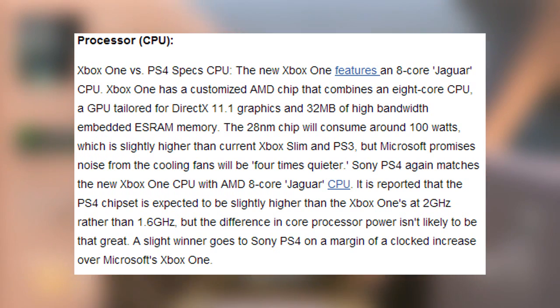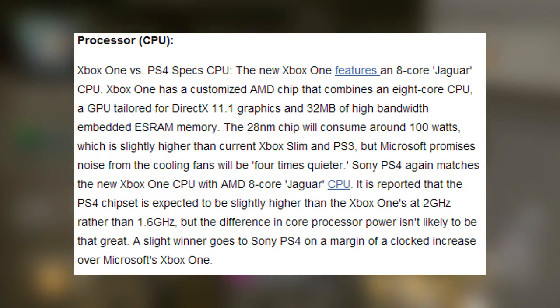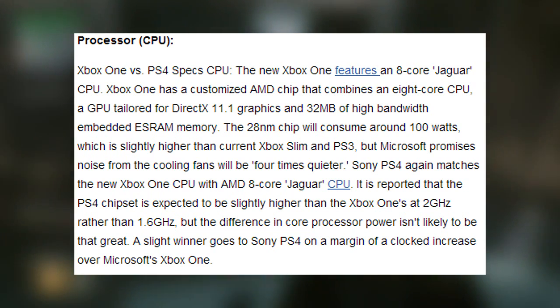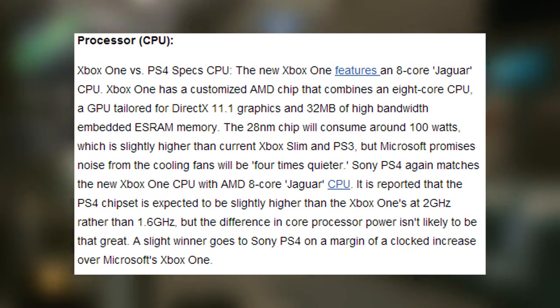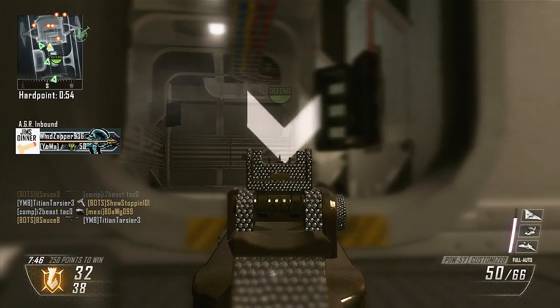But the power, you won't really notice a difference in those, because it's just a little bit, so you won't really notice it while you're gaming and things like that. But since it does have that 2 gigahertz processor power, this one goes to the PS4.